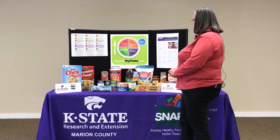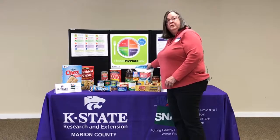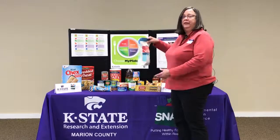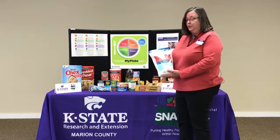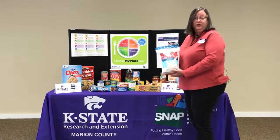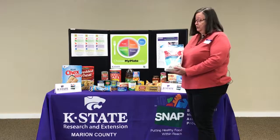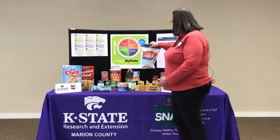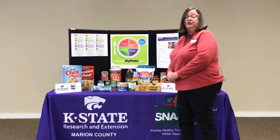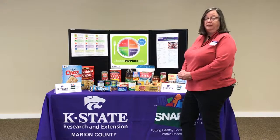Next, we want to talk about the dairy. When you're donating to the food bank, people think dairy, oh, I can't donate anything, it's not shelf stable. But there are 3 types of shelf stable milk that you can choose. One is non-fat dry milk. There's UHT milk, which is shelf stable milk. And then you could also donate evaporated milk.